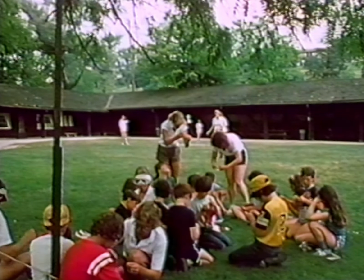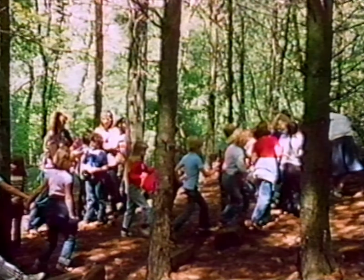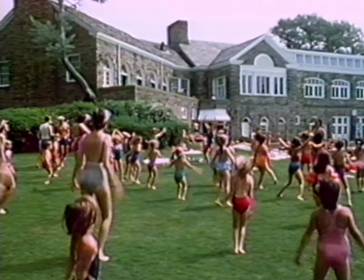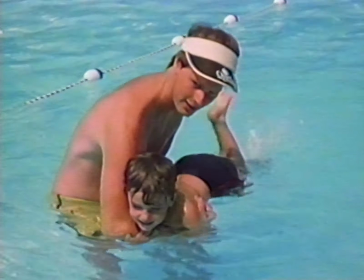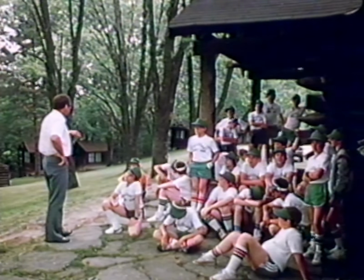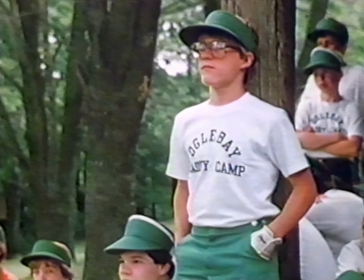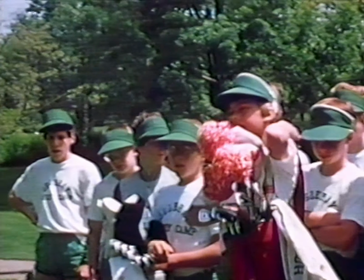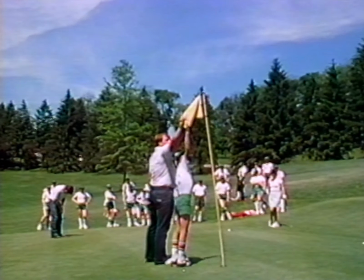At Oglebay's Day Camp, your youngsters will find lots of exciting things to do for a day or for a summer. Oglebay's Caddy Camp is the only one of its kind in the country, and the boys who participate in this program receive expert training while they serve as caddies at the resort's golf courses and enjoy a summer of wholesome recreation.